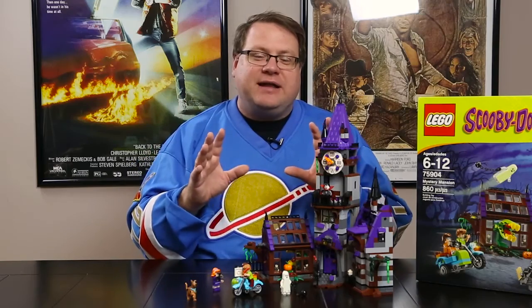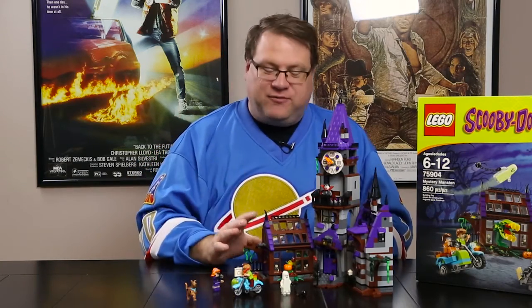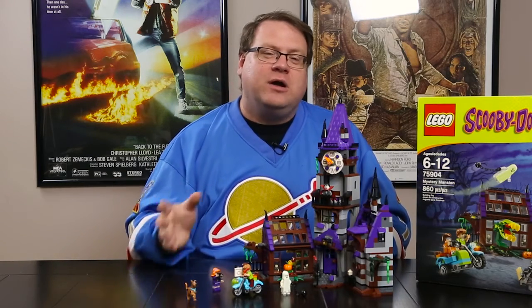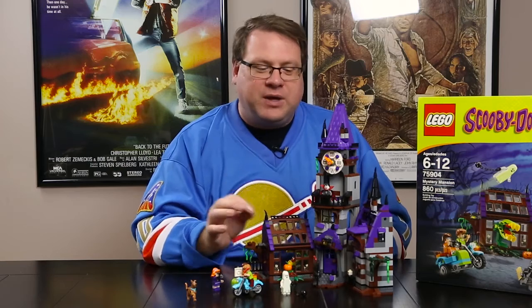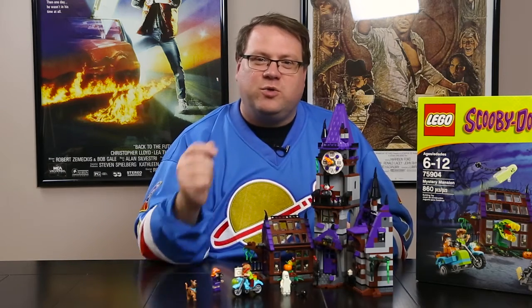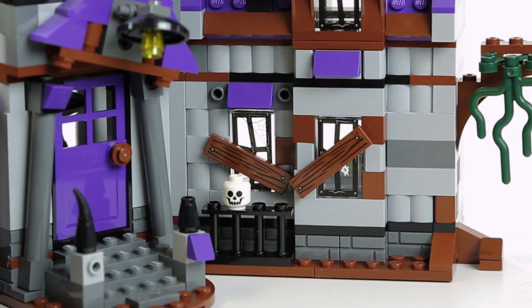So a couple of things that overall, if we look at the entire Scooby-Doo line, that I'm not a big fan of, is the stickers. Now, I've mentioned my love-hate relationship with stickers before, but this time it's a little bit different. Many times, especially with these wooden planks that cover the windows, sometimes in some of the sets, it's using a clear sticker with a wood grain pattern, which is great. And other times, even though you're using the same brown brick, you've actually got a brown sticker with wood grain on it to go across.